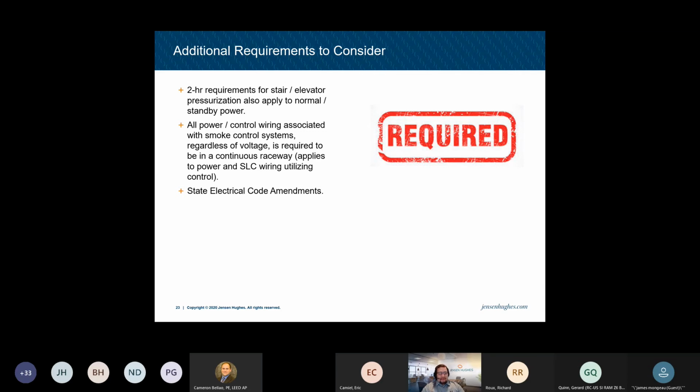So that would be basically the control and supervision of the actual smoke control equipment, but not the detection and initiating side of the fire alarm system that's providing input to it. In jurisdictions such as California, they amend that section to be very clear that basically any high-rise fire alarm system that's doing smoke control, everything has to be in a raceway.